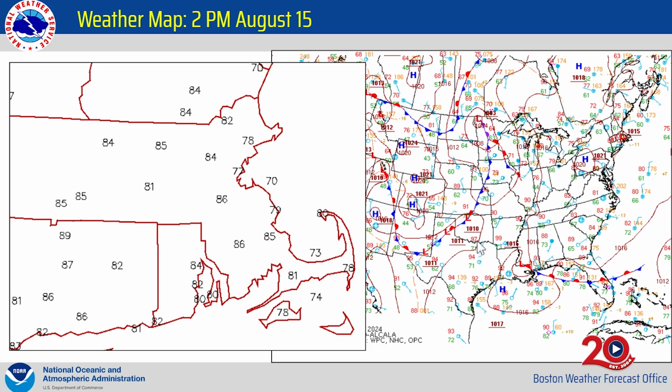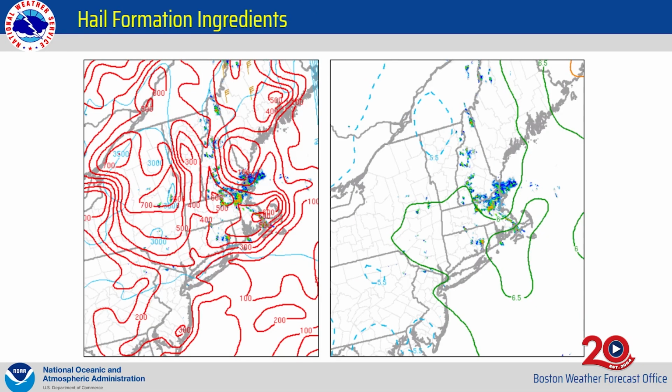Now, if we look at the weather map from about 2 o'clock, not much really happening on the weather map. You see high pressure is over Pennsylvania. There's another area of high pressure over Canada, but there was a very weak front in between that led to the development of the storms. And you can see afternoon temperatures here at 2 p.m. were well into the 80s. It was 86 degrees at Norwood Airport. So remember, very, very warm at the ground level in the 80s and very, very cold aloft. That's a pretty good recipe for thunderstorms. And we'll talk about how that influences hail in just a minute.